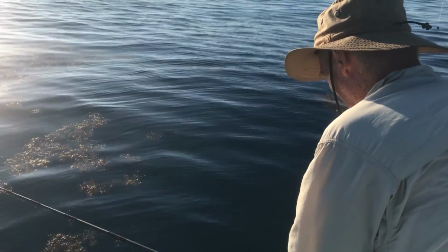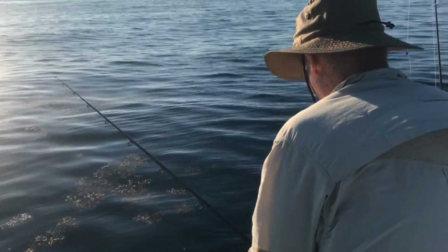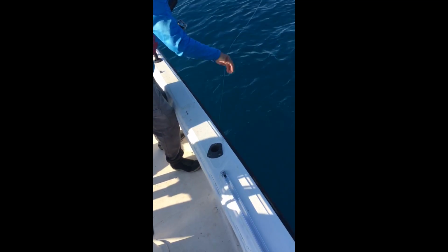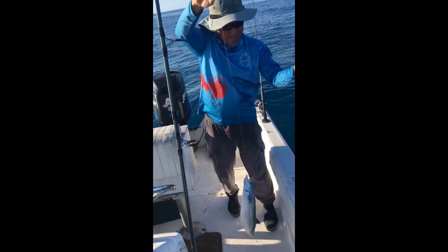Fish. Yeah, that was good. What do you think it might have been? No clue on that one. It was kind of sharky, but not really sharky. Yeah, I think it was a beautiful mutton. You got a mackerel on the line, huh? There we go. There it is. Very nice.